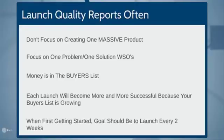The cool thing about launching quality reports often, and by the way, I know I keep saying quality reports, you might be freaking out saying I don't know how to create a quality report. Don't worry about that right now. We will be getting into that in a future video. I just wanted to go over the overview of it all right now.